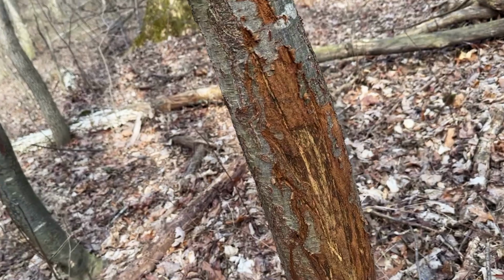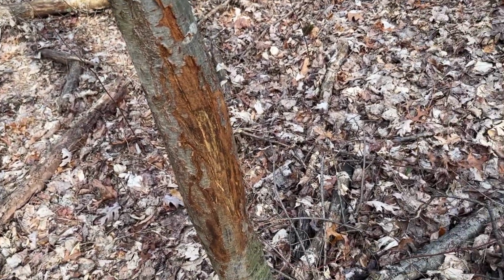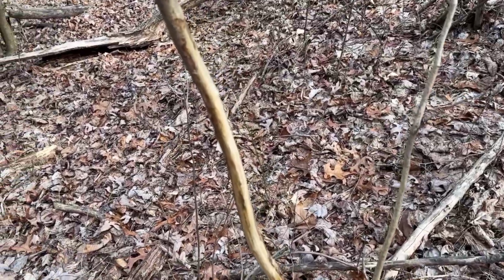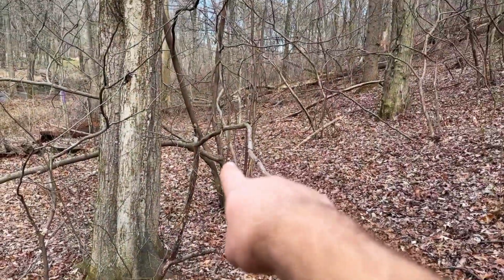Something got pretty mad at that thing. Holy crap. That thing is tore up. Can you see that? And I mean, this thing's been hit years past too. This one too. There's another rub on that tree. And there's a rub on that tree. Got a rub there. And a rub up there.